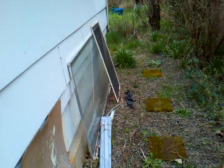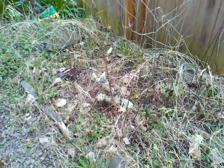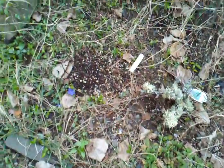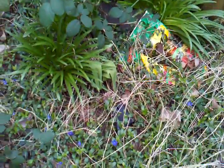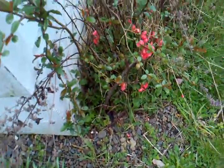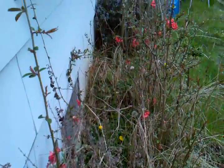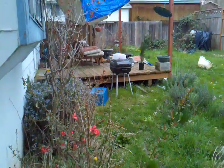I filmed this the other day, but it didn't actually film, so I'm just giving you an idea. It looks like the previous tenants did plant some herbs and things over here. And there's trash inside of all the beds, to be expected. Looks like we have some pennyroyal right there. And this will have to be cleared out and cleaned.